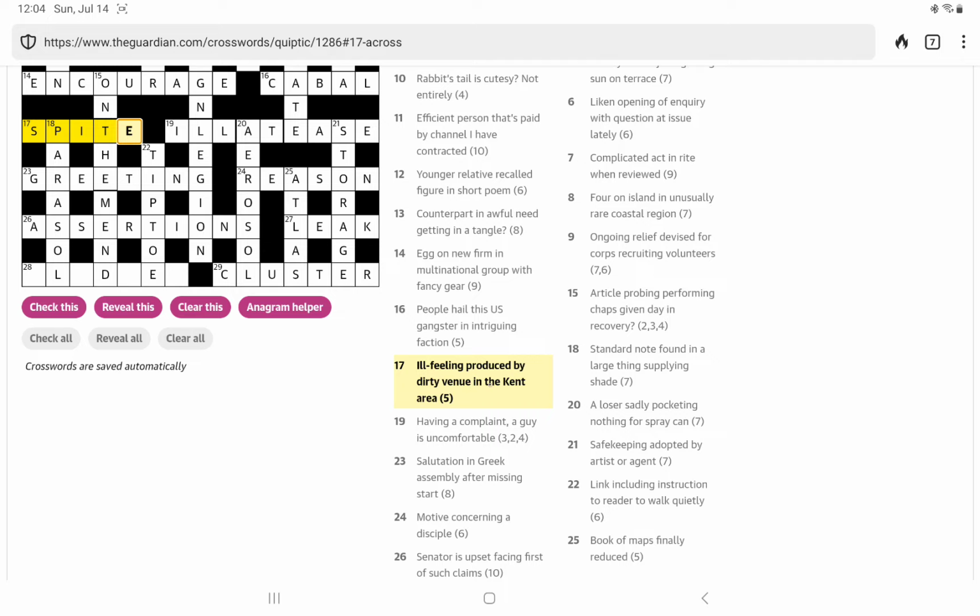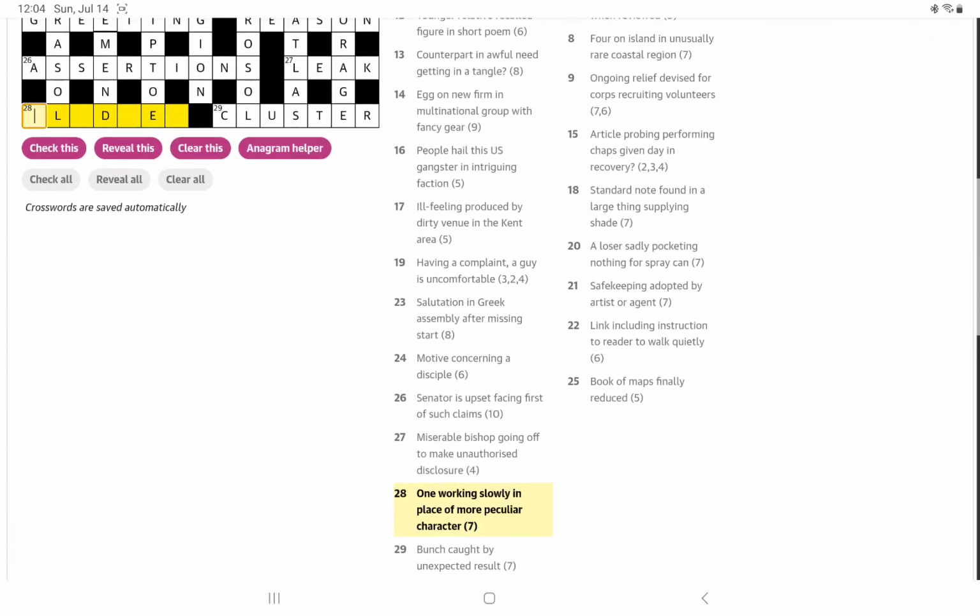Dirty venue in the Kent area. No, I don't see that at all, but we do have the check this button for the Quiptic, so it is correct. If you can explain that, please let me know. All right, just one left.